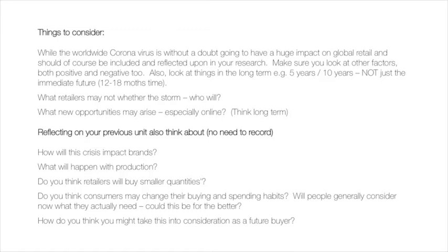And then also just something to think about. You don't need to do anything for this, but it's worth considering. How do you think the current crisis might impact brands, especially the brands that maybe you were looking at last term? What do you think might happen with production? Do you think retailers will buy smaller quantities? Do you think they'll be able to negotiate better prices? Do you think people will change to look at different places? And how do you think consumers might change their buying and spending habits?